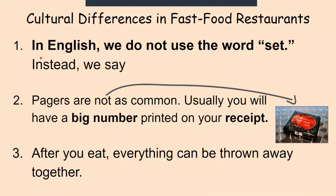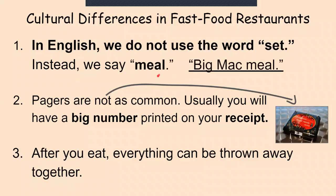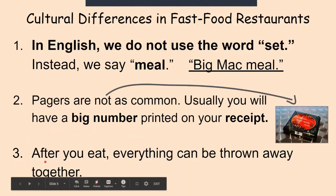Remember, the two big differences are in English, we do not use the word set. Instead, what do we say? We say meal. Remember, you could order a Big Mac meal, not a set. And then pagers, the buzzing devices, are not as common. So usually you will have a big number printed on your receipt. And then finally, number 3. Remember, after you eat, everything can be thrown away together. A little different.